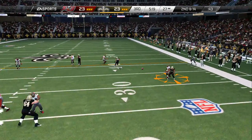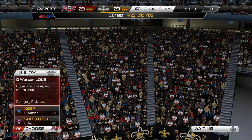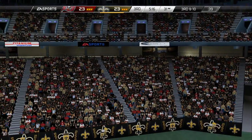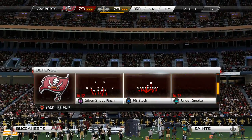Second down, 14. And he's going to be tackled right around the 31-yard line. Well, it's a nice throw and catch by the quarterback and receiver. Puts them in good position where they have a chance to pick up this third down.